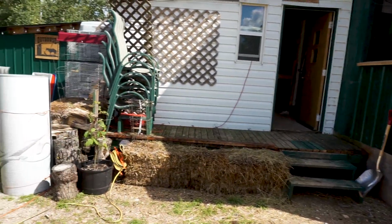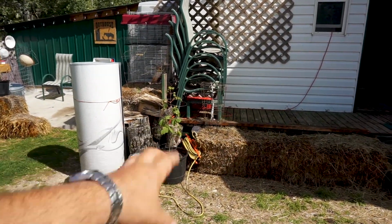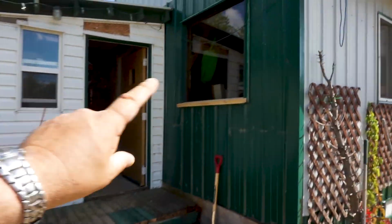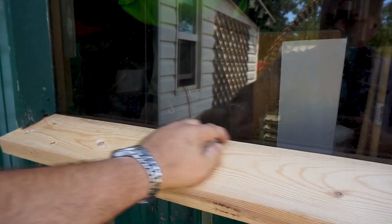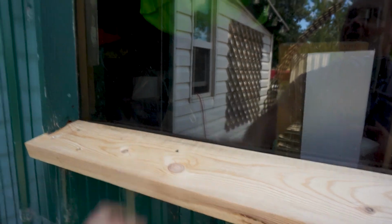There was a railing there that was just kind of falling down. I had to rewire a plug in here. And then of course this window was rotting. So I redid it and put it on an angle so when it rains, it comes down here. I just have to install some caulking in here.